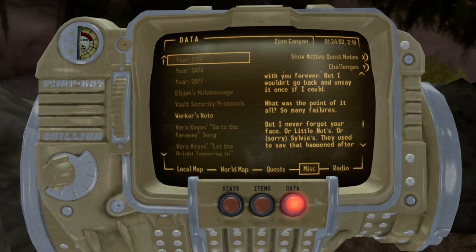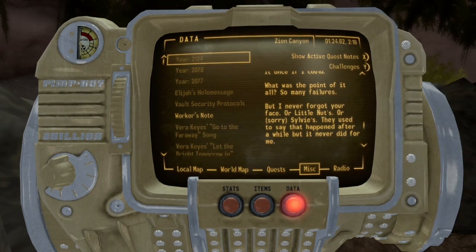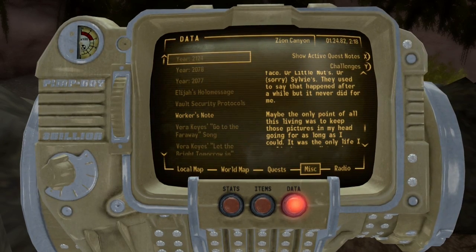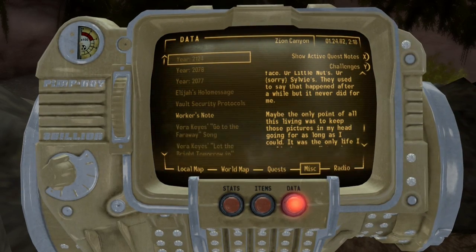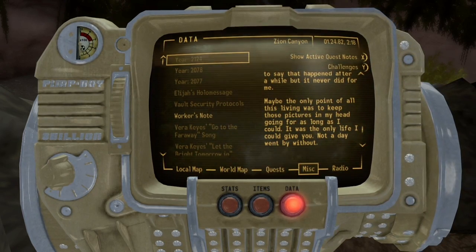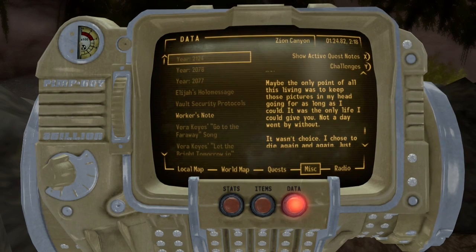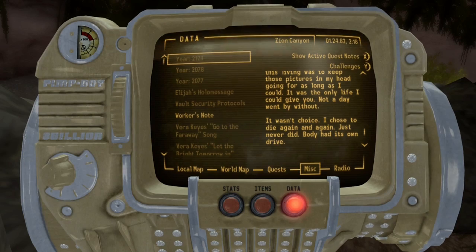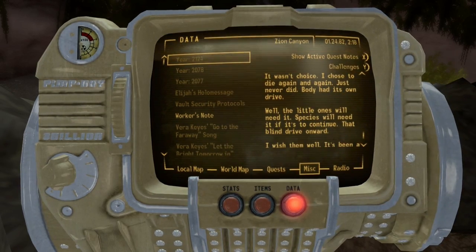They used to say they happened after a while, but never did for me. Maybe the only point of this living was to keep those pictures in my head going for as long as I could. It was only life that I could give you, not a day went by without. It wasn't choice. I chose to die again and again, just neither did. Body had its own drive.